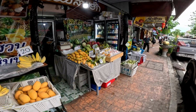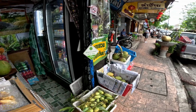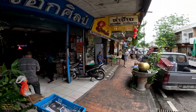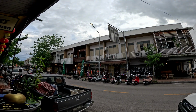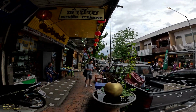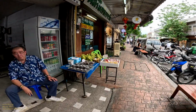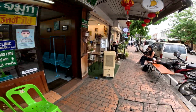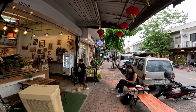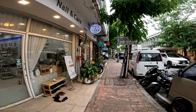Okay, let's just check all this out. Got mango and fruit, papaya, guava. See what else they got here. So this is the old inside the walls. There's some old cameras right there. Fruit, 20 baht. Juice bar, nail and cafe.